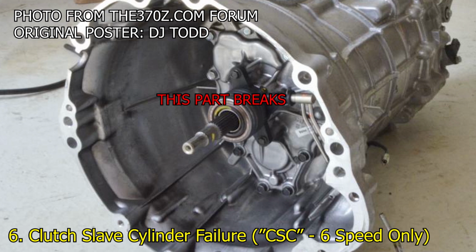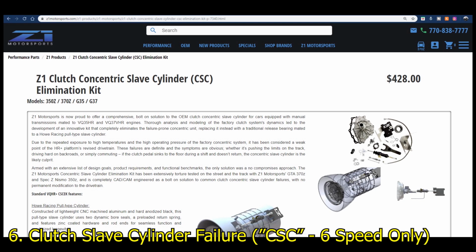Unfortunately, this part is not easy to get to, and one must actually remove the transmission to fix this issue. So you're going to have to drop the transmission to actually get to this part to fix it. Luckily, there are better aftermarket solutions than what the OEM has provided. If you're replacing your clutch in your Z, this is the optimal time to kill two birds with one stone. It's not a cheap fix, it's not an easy fix, and it's going to take some time. But if you take it to the dealership, prepare to be wowed, because they're going to charge you an arm and a leg if you don't do it yourself.